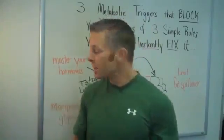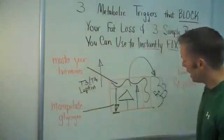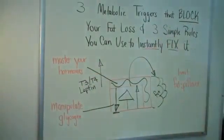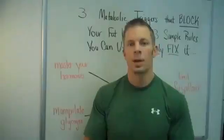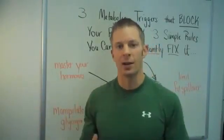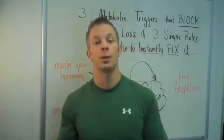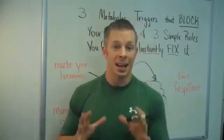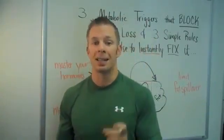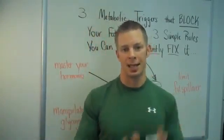So now that you understand how to manipulate your glycogen and how to master your fat burning hormones with a cheat day, let's introduce you to a unique tactic that you can use to limit fat spillover. So now let's introduce you to the final and third metabolic trigger that could be blocking your fat loss, and a simple rule that you can follow to overcome this obstacle, keep your metabolism happy, and again, program your body to make stubborn belly fat your primary go-to energy source on a daily basis.